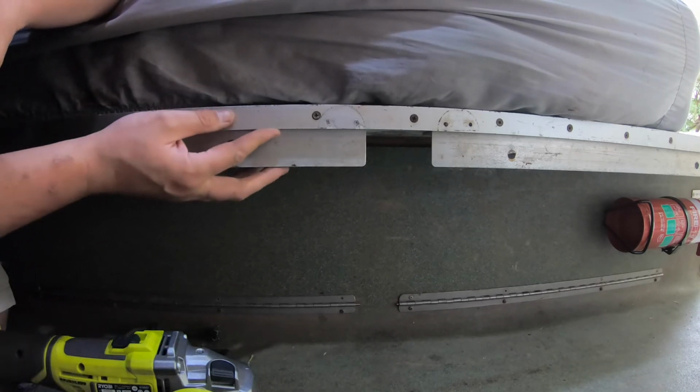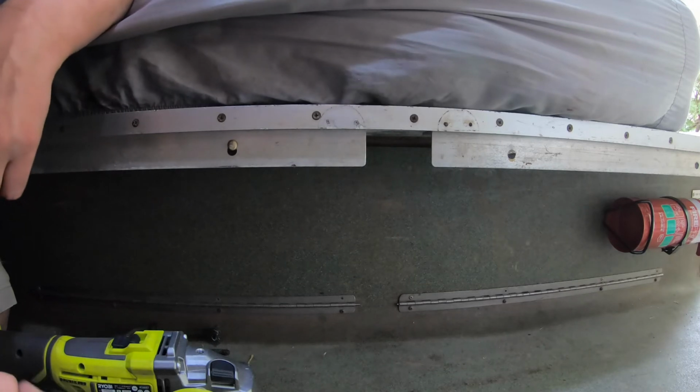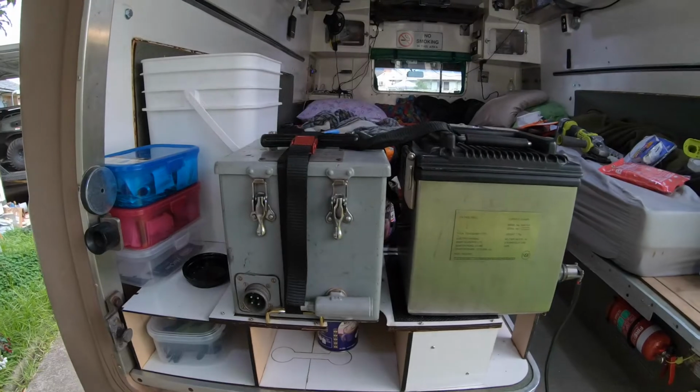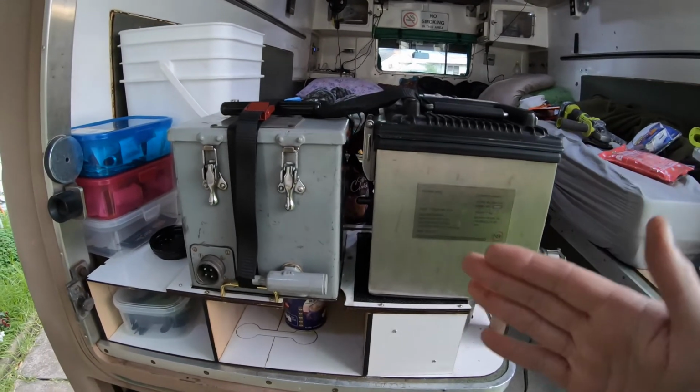That's better. It's a little bit safer for my legs than that of my apprentice. So let's get on to putting the fire blanket up. Now before we do the fire blanket, I'm going to explain how we cook in here.